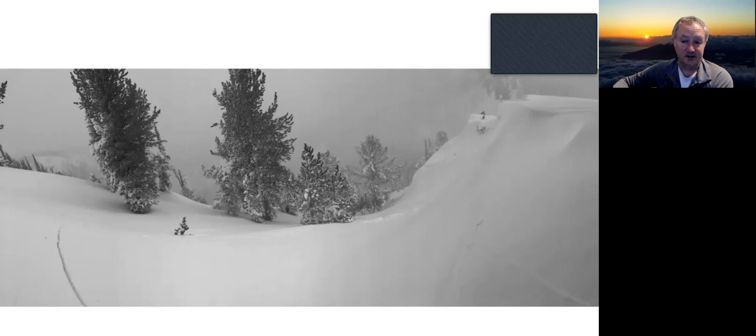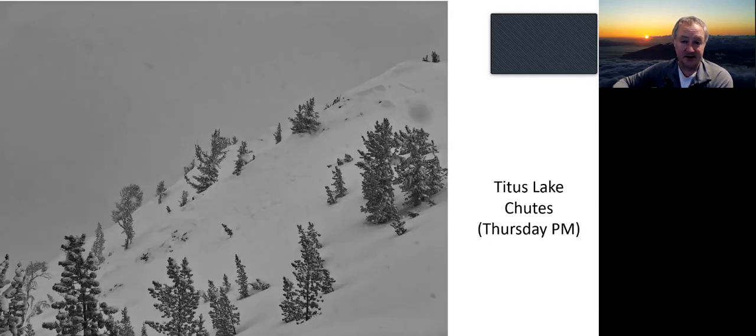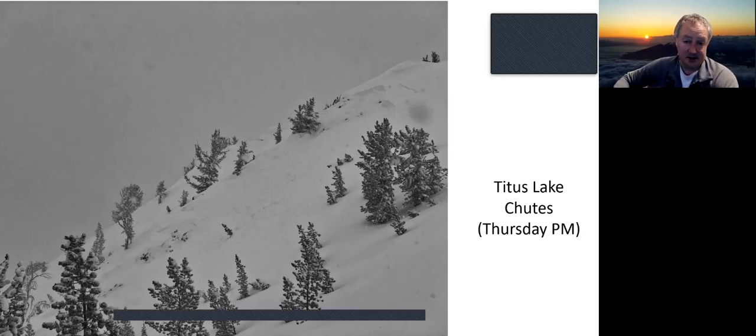Same trip. This is looking up at a slope that had cracked, and a little piece of the slope on the right-hand side. You can see where it's steeper, it had slid. And then this is that same trip up in the chutes above Titus Lake. So it looks like about a 2 to 3 foot crown, probably somewhere on that order, 3 footish. Significant sized avalanche that you wouldn't want to be in.